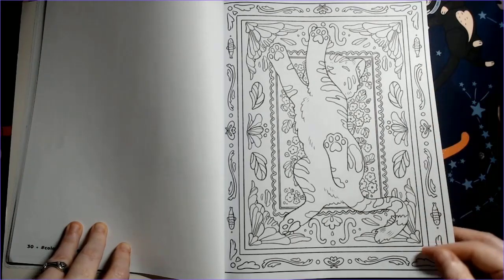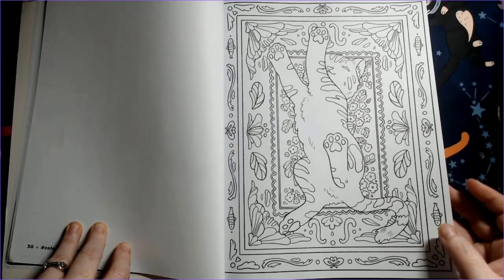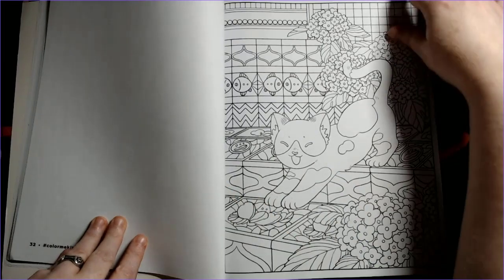Love the little fish in the frame there and all the different little patterns. That's very cute. It's a rug, not a frame. So he's laying on a rug. Okay.